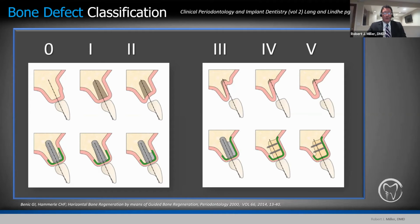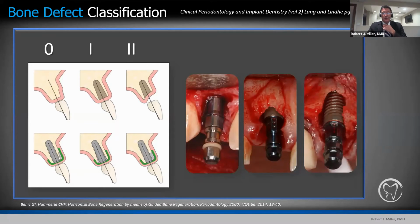Types 0, 1, and 2 are typically cases where, well, 0 is when you have a little bit too much bone. Type 1 is small gap-type lesions. And type 2 is a little bit larger dehiscence-type lesions. Most people will say that we can place this immediately as long as it's in a prosthetically guided or restoratively driven position. You can place this immediately with a little bit of a particulate graft and barrier membrane, and you should be pretty good. Type 0, 1, and 2.